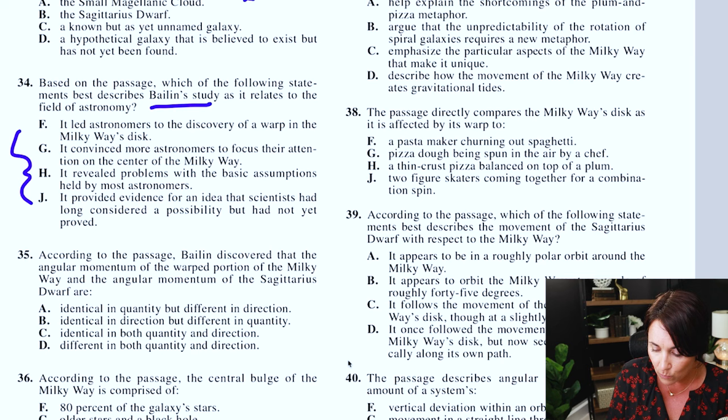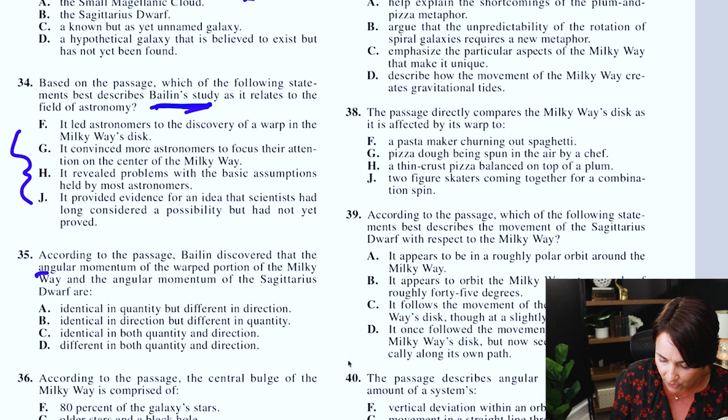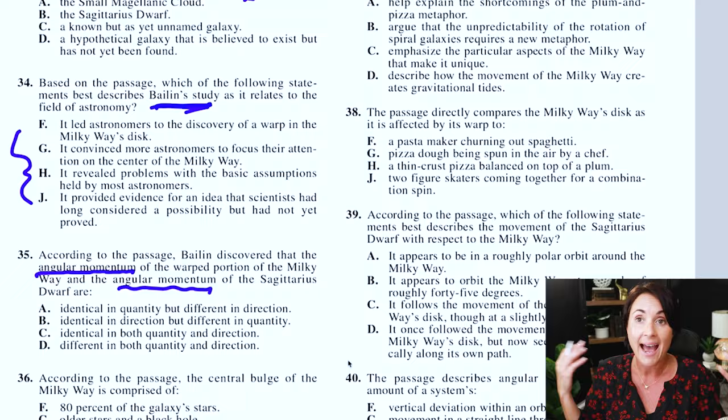Like this says Balin's study. When you start reading and you see the words Balin's study, it's a trigger to say, oh, I remember that question, all right? It doesn't mean you jump out of the passage right away and answer it. Just keep it in mind, and it always helps to set the purpose for reading, and that's why we're reading the questions first. Then we have 35. According to the passage, Balin discovered that the angular momentum, these are other good keywords, angular momentum of this Milky Way and the angular momentum of the Sagittarius dwarf. So it looks like they're talking about stars here. And again, I don't know what this passage is about. I know it's natural science.